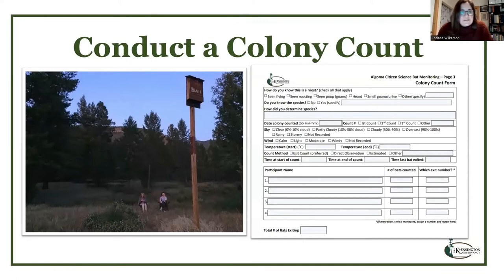You see these people in the picture here, they're just sitting near this bat house, and they're just waiting to watch the bats come out. So as they exit, you're counting the number of bats. We're not really looking at the species necessarily, but if you're able to know what they are, that's great. If not, just looking at numbers of bats that come out.